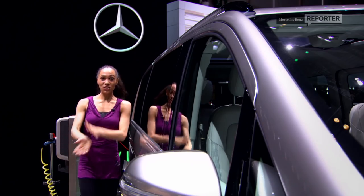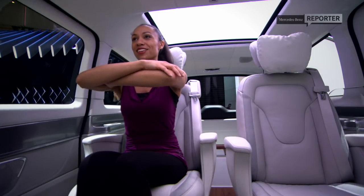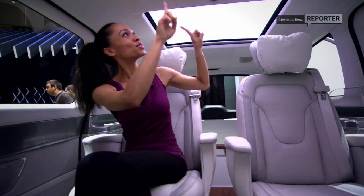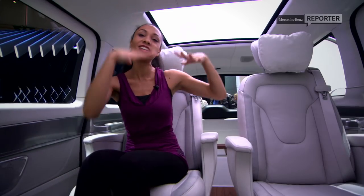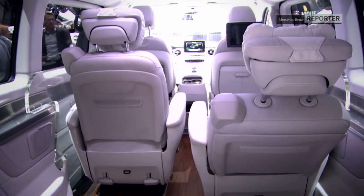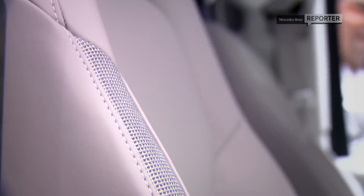Once inside the Vision E, the superlatives just continue, go on and on. When you look up, you'll see the largest panorama roof in the entire passenger car segment that's gonna let in a lot of light and give you the feeling that you're sitting in some sort of very spacious and very sophisticated loft.